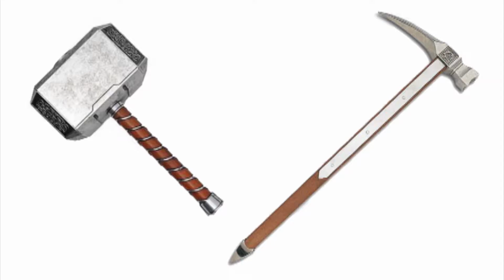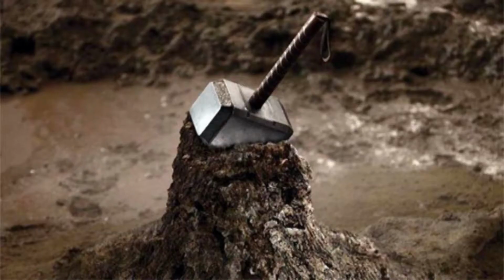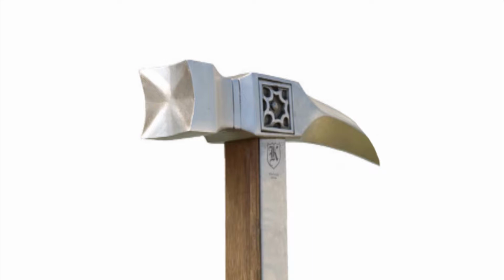Mjolnir would be so unwieldy. Most of the weight would be on the head, and it would just be very difficult to wield. Also, with Mjolnir's head being so big, you lose a lot of that energy when you hit, since you're not concentrating all the energy into one defined point, it's over a surface area. Also, Mjolnir does not have those teeth like we talked about, so the hammer will just slide off, again not transferring that energy in each swing.